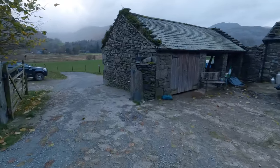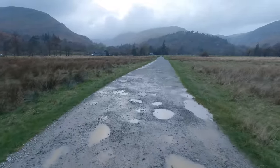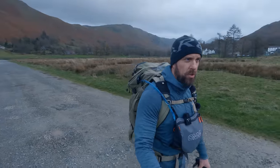Very bleak down here, very bleak indeed. Doesn't actually feel like you're in the Lake District anymore. Okay, just about to cross over the beck.